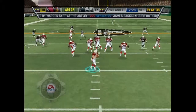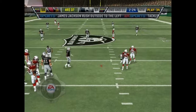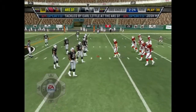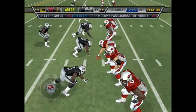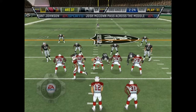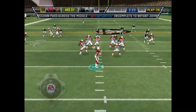McCown now. McCown running the football. No, he throws it incomplete. Incomplete pass. Johnson, the intended receiver, on the play. We hear the heartbeat. The Raider Nation is cheering on their ball team here at home in the Coliseum. Trying to isolate him, a man in motion.